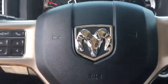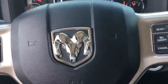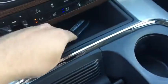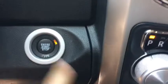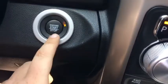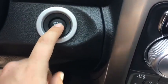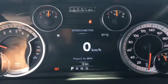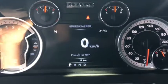Alrighty, on the inside, to start the vehicle, as it is a proximity key, it is push start. So you can either leave your key there, or sometimes you wear those extra tight pants. You know, it's kind of tough to get it out of the pocket. So yeah, you can just leave it in your pocket, and then you just press that once, and away you are. I'm good to go. Got my arm reflection there. It's kind of annoying, huh?